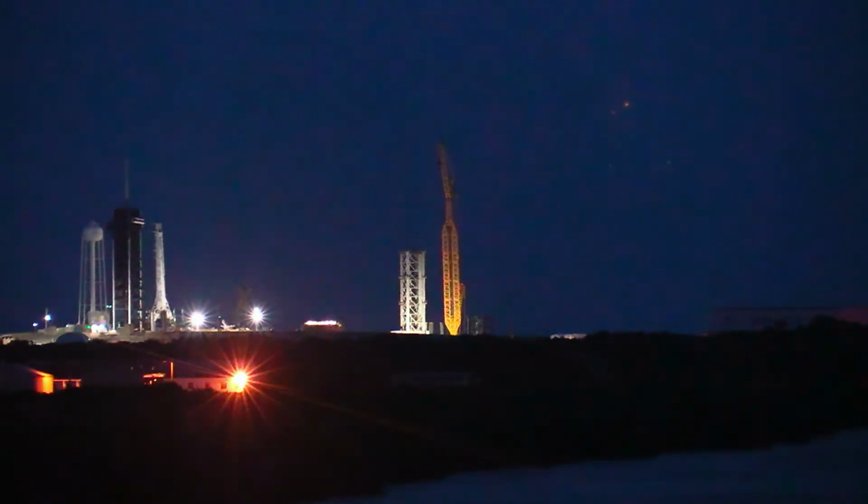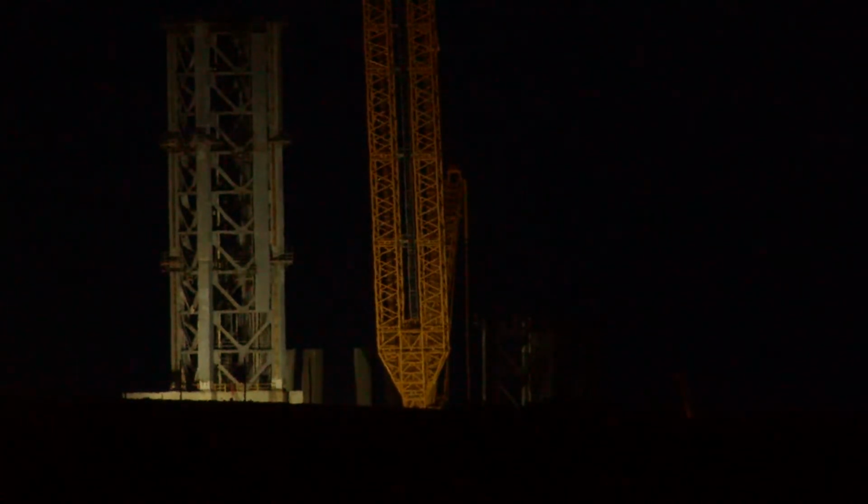So the launch schedule continues for SpaceX as SpaceX teams also move forward with the next generation of their rocket program, the Starship, here at the Kennedy Space Center.